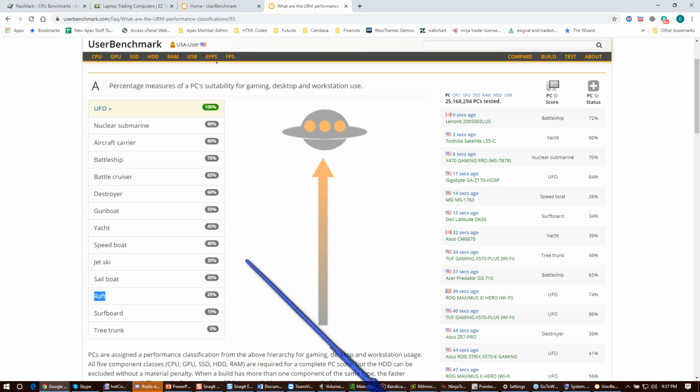So if you got surfboard, raft, surfboard, do you think it's probably time to get a new computer, or do you think you're just going to be able to upgrade a few pieces? What do you think? Yeah, you're not going to be able to upgrade that, okay? You're going to have to get a new one. All right? Now, can you get by? Yeah.